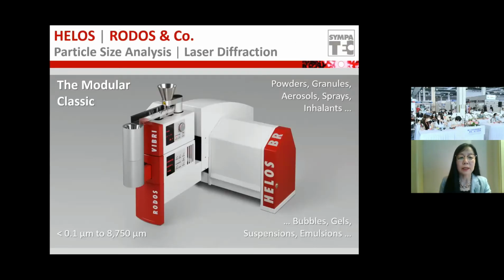What you see here is a HELOS RODOS system. HELOS is a laser diffraction spectrometer for analysis of particles and particle size distribution from the range of 0.1 up to 8,750 micron. These systems can measure nearly all products, such as powders, granulates, aerosols, sprays, bubbles, emulsions, and many other different products. At the same time, they provide reliable results with the highest sensitivity and reproducibility.